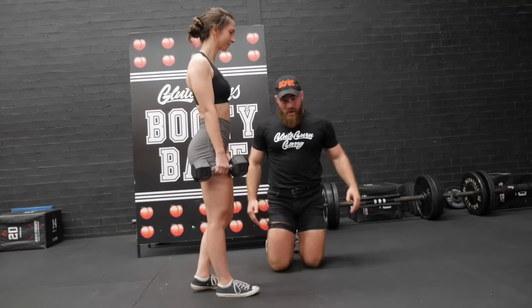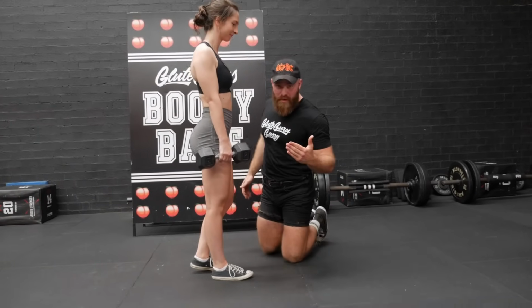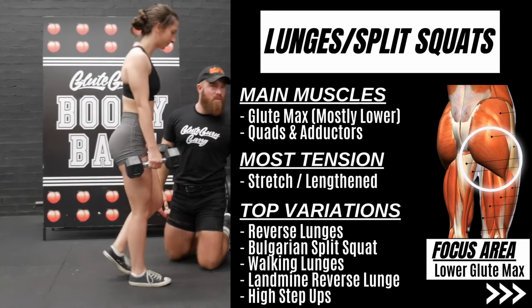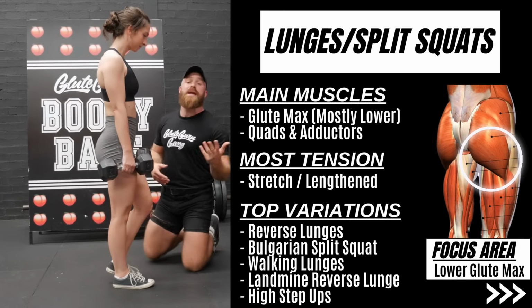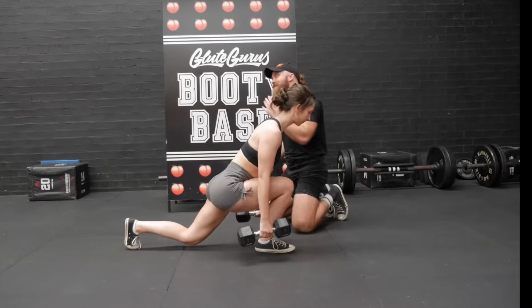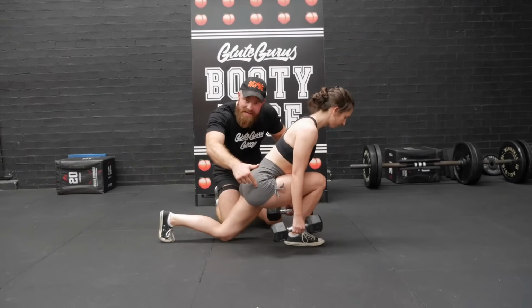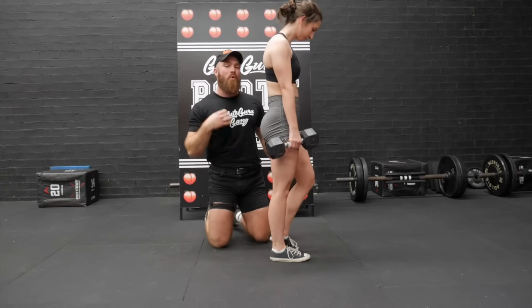Now, our next movement pattern on this gorgeous list of glute booty gains is our lunges, or our split squats or step ups, or really any single leg knee dominant lift. Lunges are a fantastic exercise, and they target the glutes where? Down here deep on that stretch, so they target a little bit more of those lower glutes.